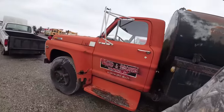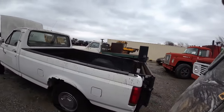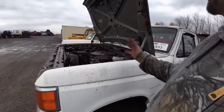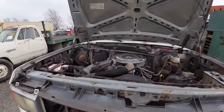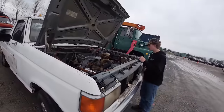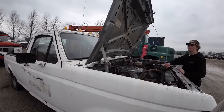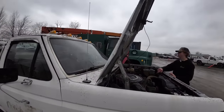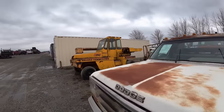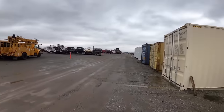Check out the old Ford. This one's not happy. She's got the big 351 HO, come on. All the power right there. Oh yeah, your radiator cap is gone. Do you think the hood flew open going down the road, bud? It looks like it to me. The old Dodge Ram. Yeah, your radiator cap's kind of gone too.